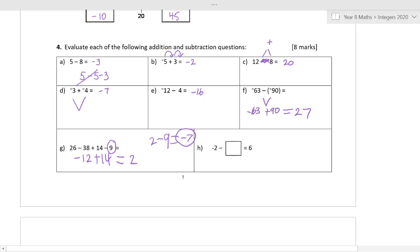Well done. Give everyone a round of applause. Give Georgia a round of applause. Well done, Georgia. That was well explained. You'd make a good teacher too.